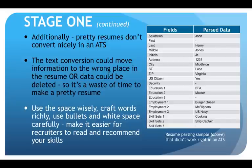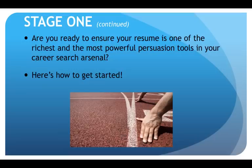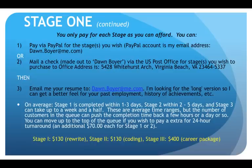So we're going to use the white space wisely, use rich words, use bullets, and make it really easy for the recruiters to read, whether it's the original Word document or the text conversion. Your resume should be a sales tool to get you in the door for the interview, so we've got to get the hook into the recruiter's hands. Are you ready to ensure your resume is one of the richest and most powerful tools in your arsenal? Let's get started. Ready, set, go.